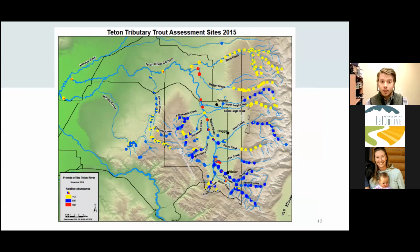In 2015, we did do one of those complete surveys. In 2025, we plan to do that again. And here you can see all the survey sites FTR has established and surveyed twice in the past, 2005 and 2015. The yellow dots represent survey sites where we found Yellowstone cutthroat trout. The blue dots are survey sites where we found eastern brook trout, and the red dots are sites where we found rainbow trout.